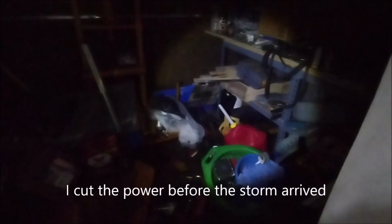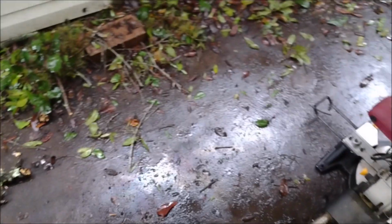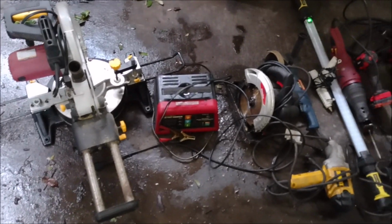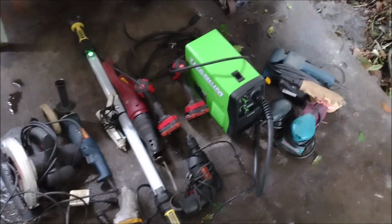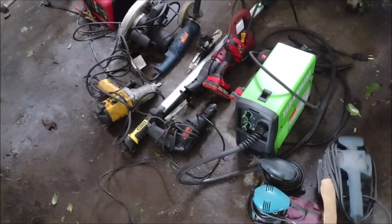I'm using a flashlight because I cut the power to the work shed, just to be safe. A bunch of my tools were underwater when the building flooded. Some of them are probably ruined. I brought them outside to dry them out and see what is still usable. I'll let them dry overnight and check on them tomorrow.